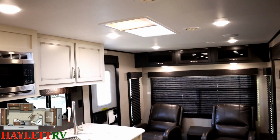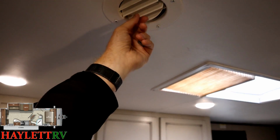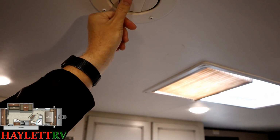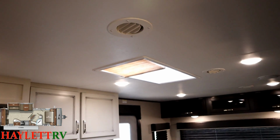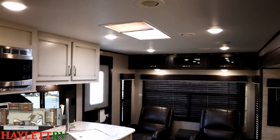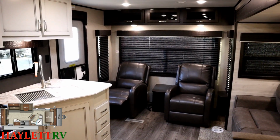Another quick note on their air system up here, as long as we're talking about heating and cooling. A lot of campers have air vents that can turn. Jayco also has air vents that can close, and you need a different type of air ducting system to do that. These residential return racetrack ducted systems can't do that. This gives you a little more control over your AC system, which is kind of a handy thing.